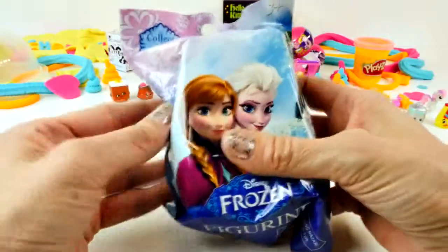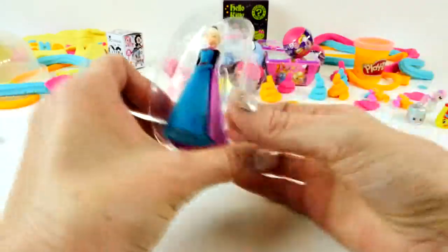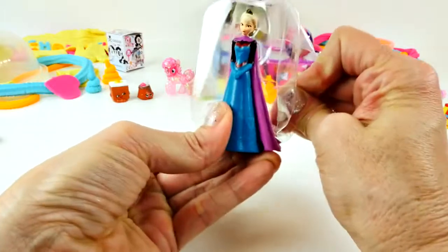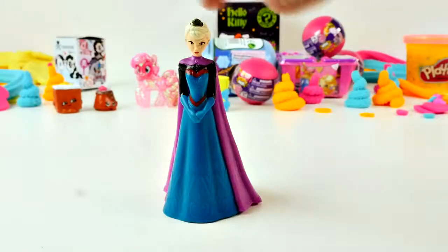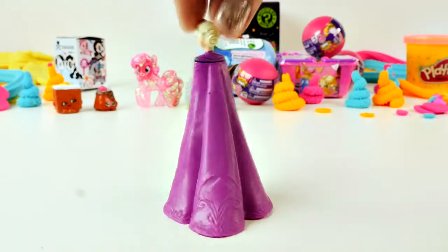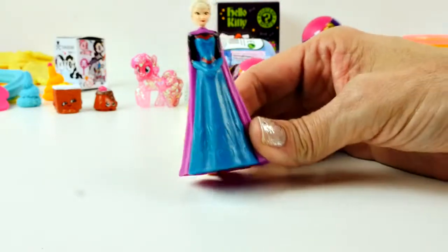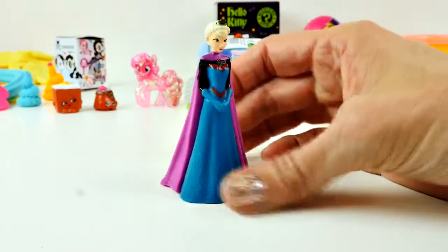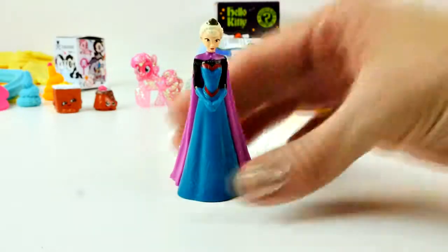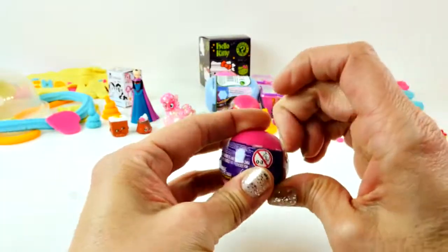Both are adorable. Let's switch things up a little bit and open this frozen blind bag. See who we get. Oh, it looks like the queen. And it is Queen Elsa coming to wish me a happy birthday. Whoa, stand up, Elsa. Here she is, ladies and gentlemen. She is wearing a long, beautiful cape. And I believe this is her coronation gown, or at least a variation of it. The coronation gowns in the movie were very, very beautiful. This is only slightly beautiful. There's not a lot of detail, and the coloring up here is a little strange, but a decent blind bag toy.